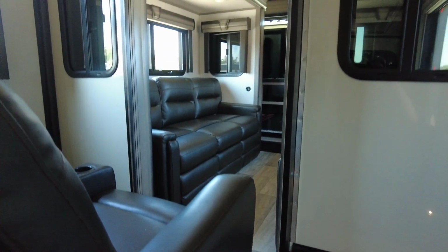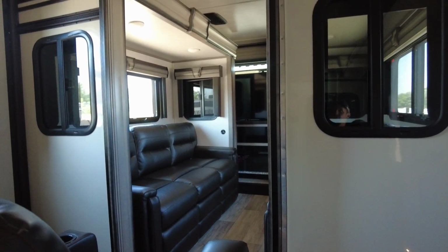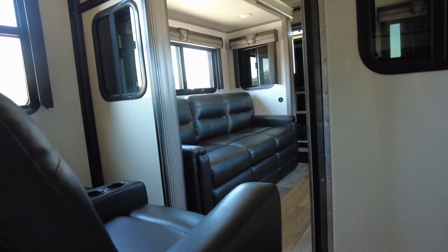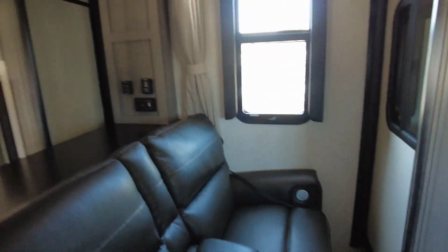Oh, beautiful. Beautiful. So, of course, everything is turned off right now. I wanted to go through and show you what it looks like closed up. Looking in here at first, you're going to see it's pretty confined. You can imagine pulling over on the side of the road.